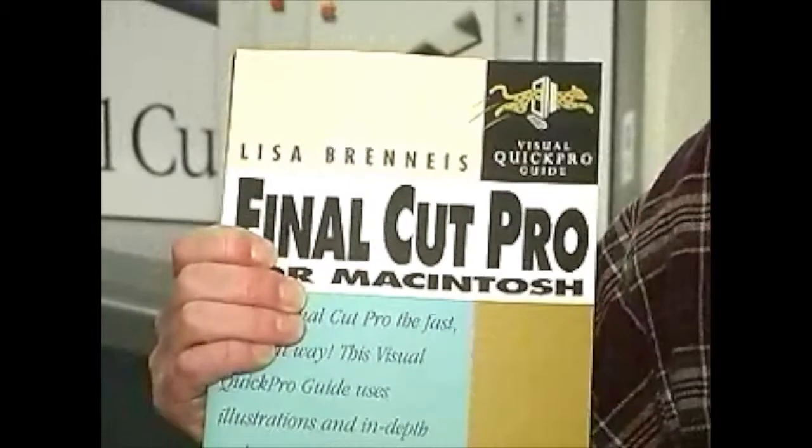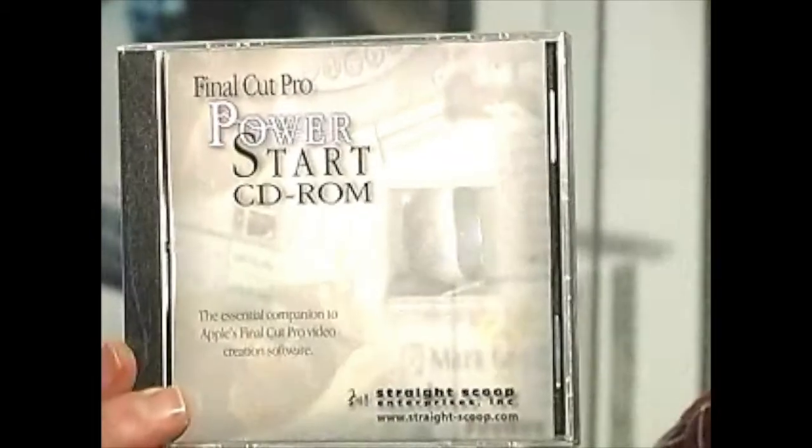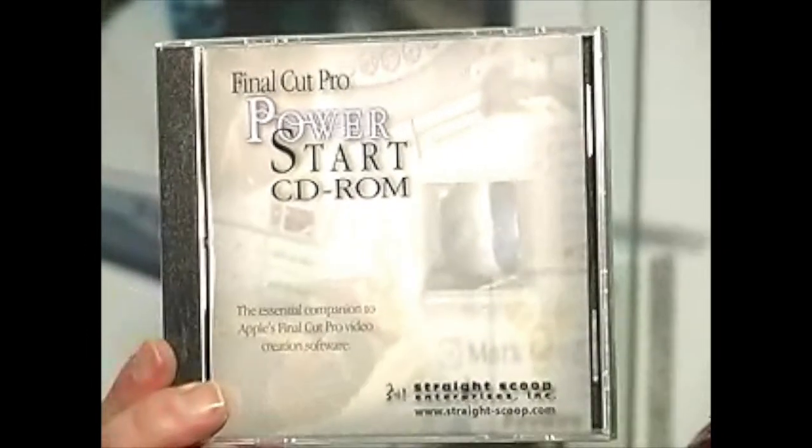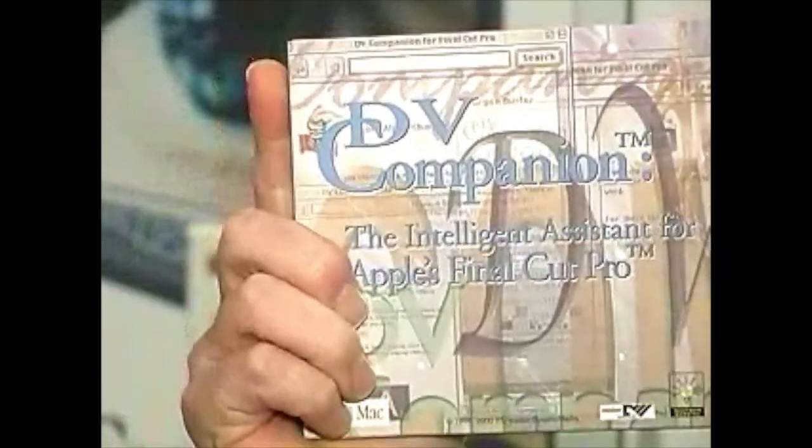What's really exciting is there's all these new third-party resources. For example, the Final Cut Pro Visual Quick Pro Guide from Peach Pit Press is a phenomenal book by Lisa Brennis. Covers from start to finish how to use Final Cut Pro and associated software. There's also the Final Cut Pro Power Start CD from DV Creators. It's outstanding. It walks you through setting up your computer and actually doing editing effects, compositing, and then putting out a movie. And finally here, there's also the DV Companion. It's like a good friend, always there when you want it, from Intelligent Media.